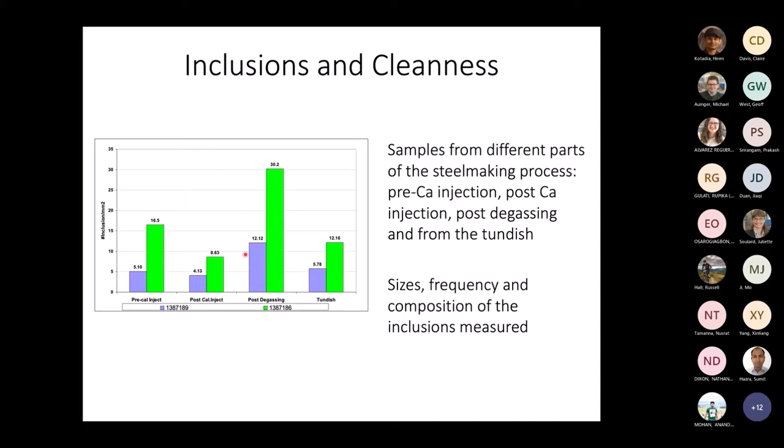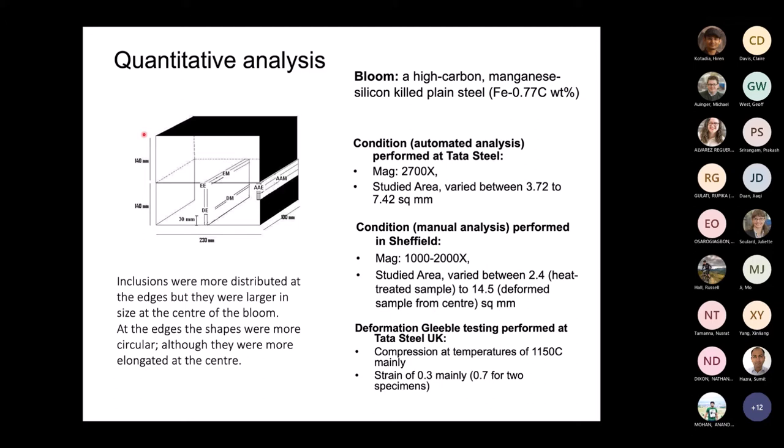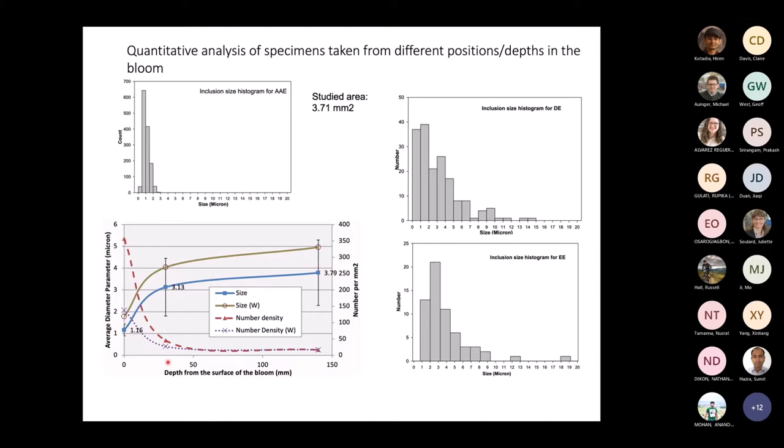So we took a very large continuous cast bloom and we analyzed inclusions in different positions in that bloom to see if that had an effect on the number and type of inclusions that we might see, and carried out some fairly simple analysis that could look at the average diameter of inclusions as a function of depth from the surface of the bloom and see how that varied.